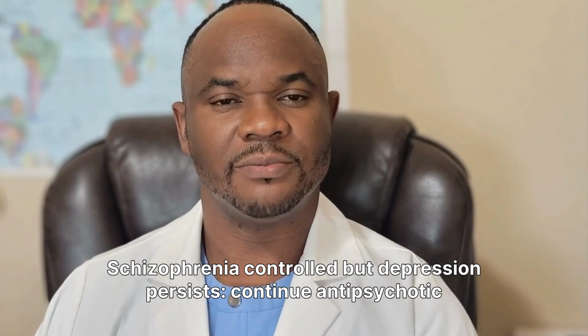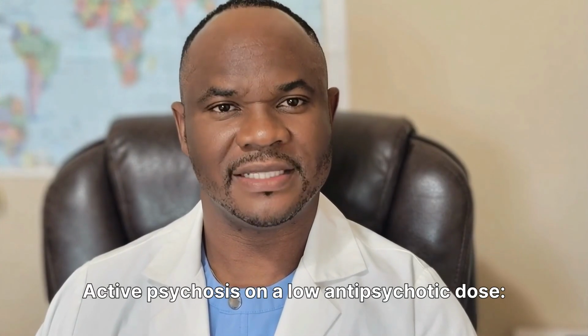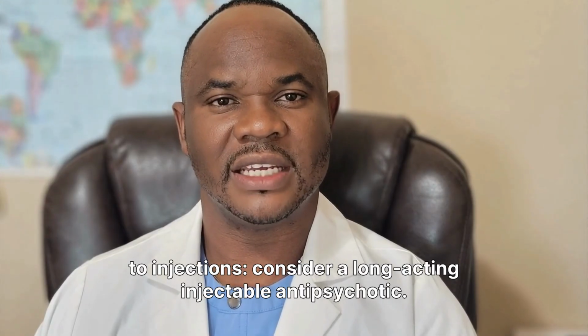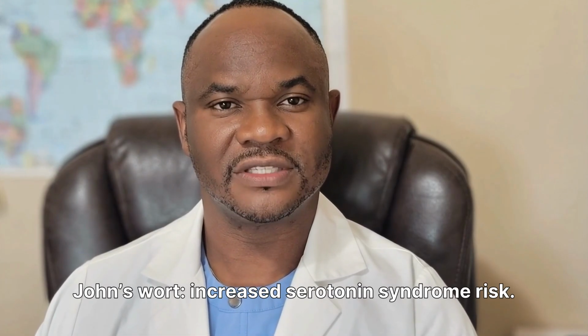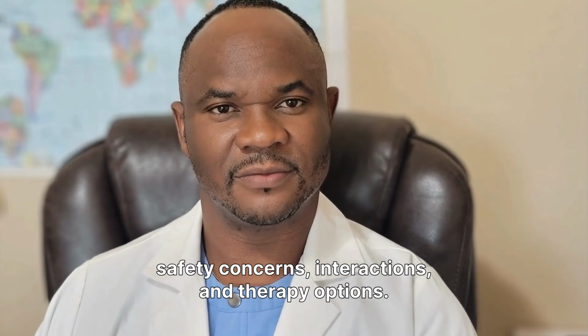Schizophrenia controlled, but depression persists. Continue antipsychotic and consider adding an SSRI. Active psychosis on a low antipsychotic dose. Optimize or increase the antipsychotic as clinically appropriate. Schizophrenia patient forgets oral medication and agrees to injections. Consider a long-acting injectable antipsychotic. Serotonin syndrome symptoms. Stop serotonergic agents and arrange urgent medical evaluation. Fluoxetine plus St. John's wort, increased serotonin syndrome risk. St. John's wort in pregnancy. Discuss limited data, safety concerns, interactions, and therapy options.